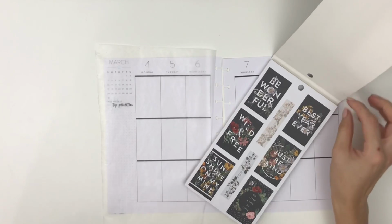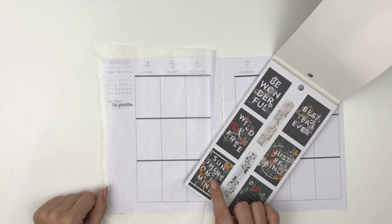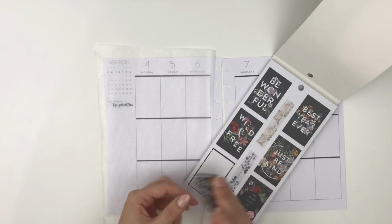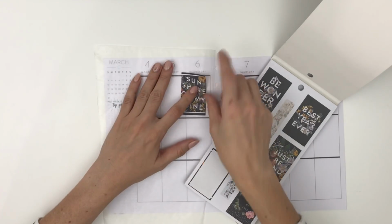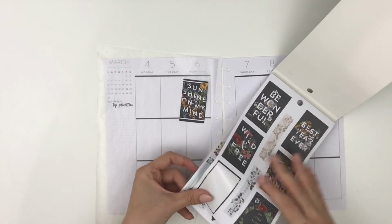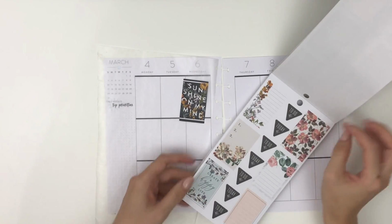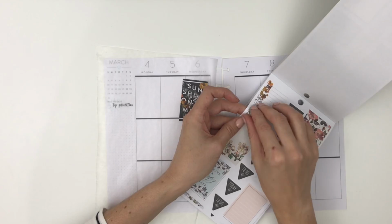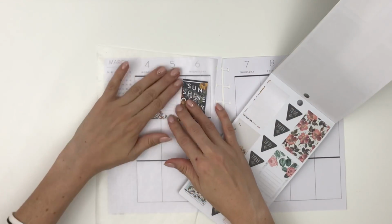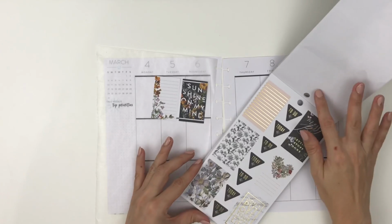This week it's gloomy and rainy in LA again, so I chose this Sunshine on My Mind sticker because boy is it. I just heard it was the coldest February in LA in decades, and the highest it got all month was 70. Okay, I know. You poor freezing people, I get it, but this is weird for us, so indulge me.